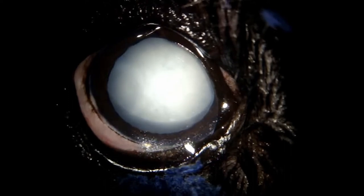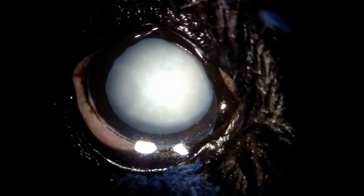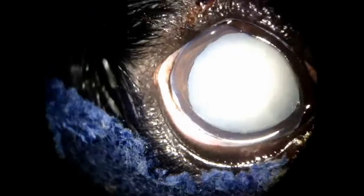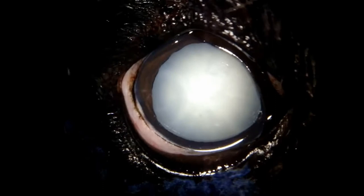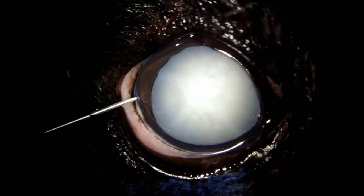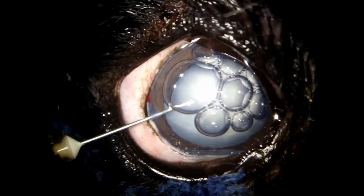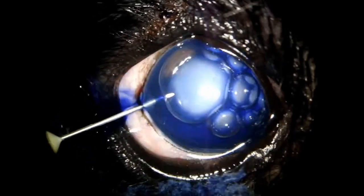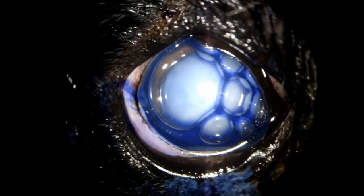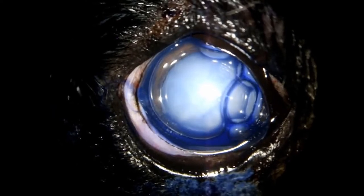You just watch me holding the eyeball with the Singer tripod. Now we're going to put trypan blue with a little air bubble, mixed with epinephrine and lidocaine, preservative free, inside the eye. So air bubbles and the dye with the mixture. I'm going to wait a couple of minutes.